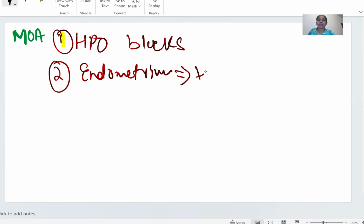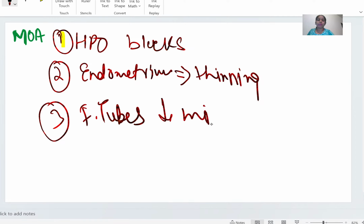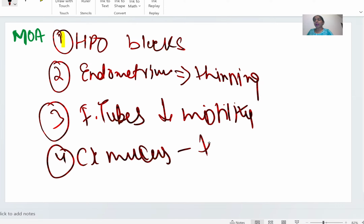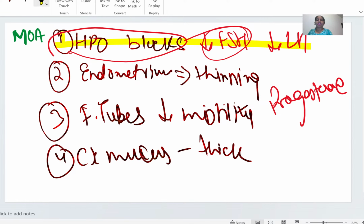So in the endometrium there is endometrial thinning, and the fallopian tube motility is decreased because progesterone decreases fallopian tube motility. You all know that the cervical mucus will be thick. So the progesterone dominant action is there. Once again, the progesterone dominant action is there, and the HPO axis gets blocked. This is the main thing. So there is decreased FSH and decreased LH. Decreased LH causes no ovulation and decreased FSH causes no follicular development. So the main action is no ovulation.